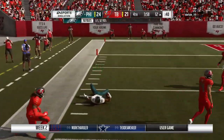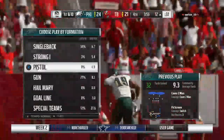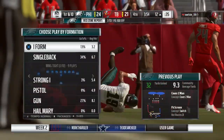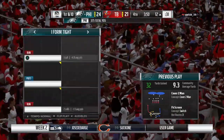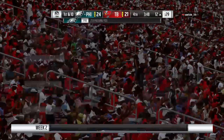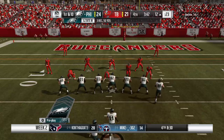And he gets this one inside the 15, just a yard or two shy of the 10. A gain of 32 that time. Wentz looking very much like his pre-injury self. He's got the Eagles on the move with a 1st and 10.